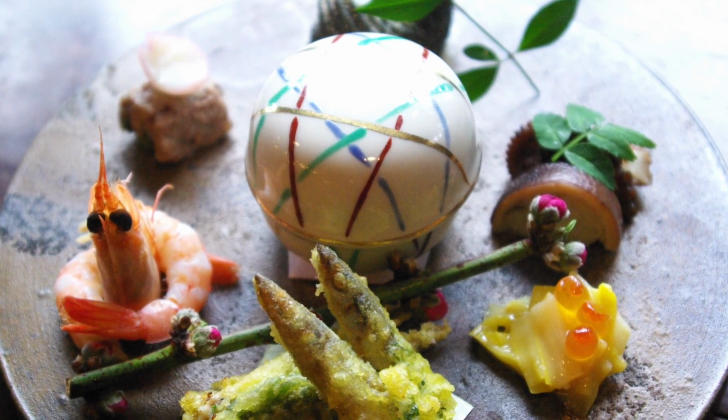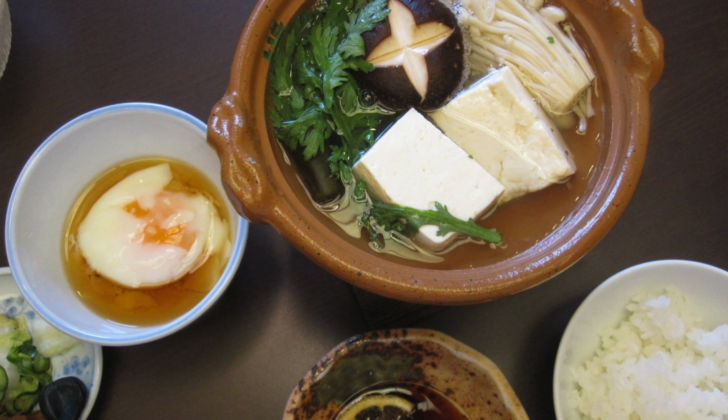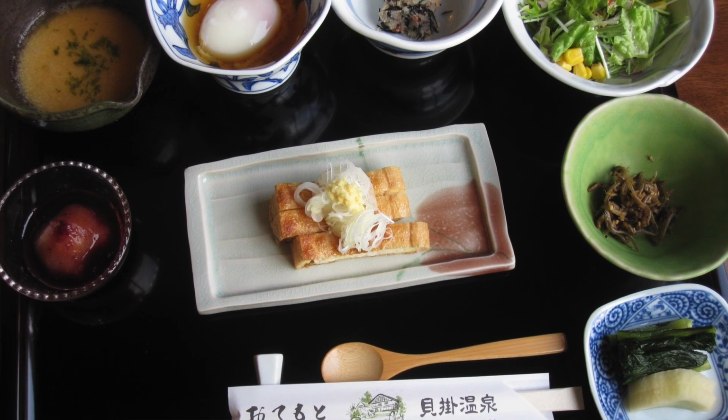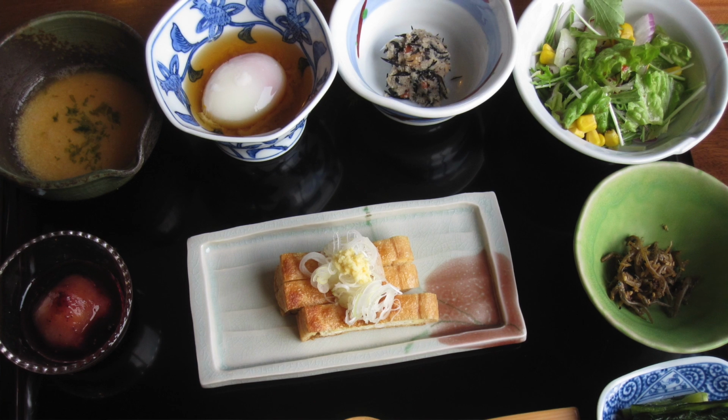Hopefully you won't be too full from the night before, because breakfast the next morning is a small feast as well. A traditional Japanese breakfast may be a bit of a surprise for Western palates, but it's a delicious treat. It typically includes broiled fish, miso soup, rice, pickled vegetables, seaweeds, and more.